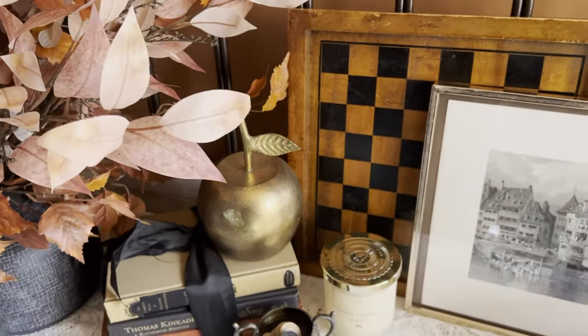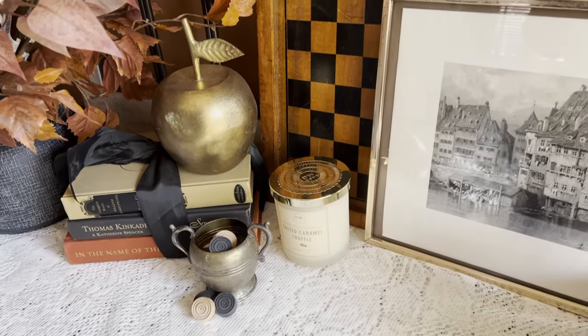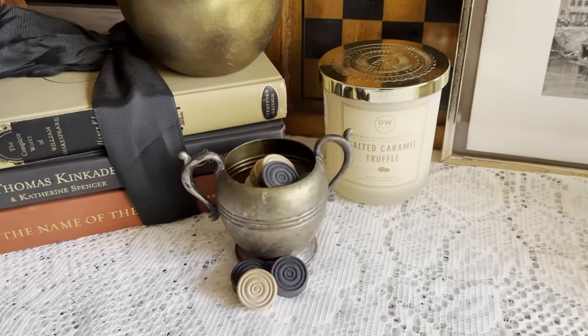So I found it in a room in this flea market, and everything was 50% off. So I got this and the board for $5, which I thought was a great find.